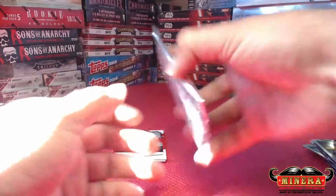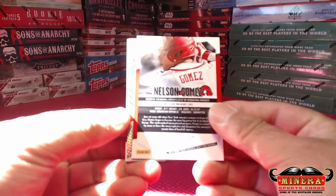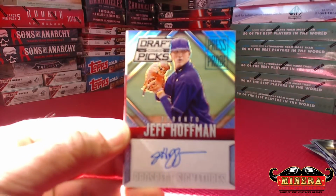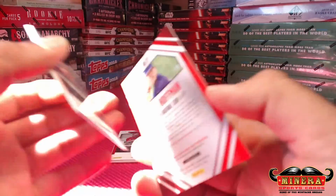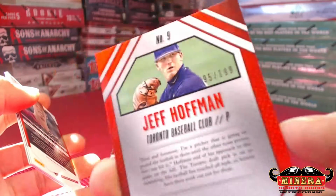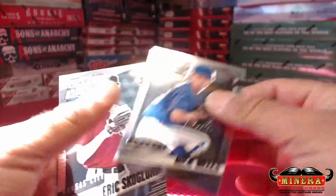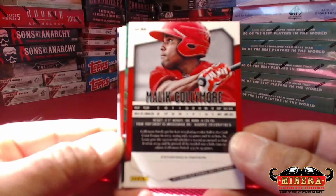We got a green in the last pack. Oh, we got a base prism auto coming up. Jeff Hoffman, not base prism, that's press proof. We got a 199. 195 of 199. Nah, this is a press proof. And our green.